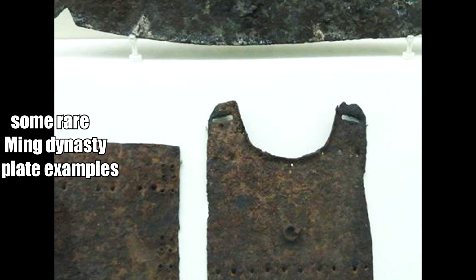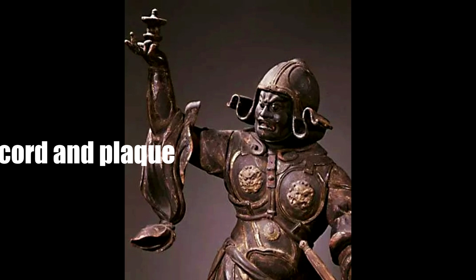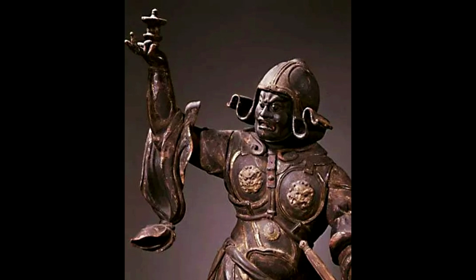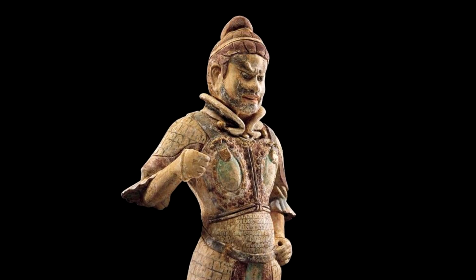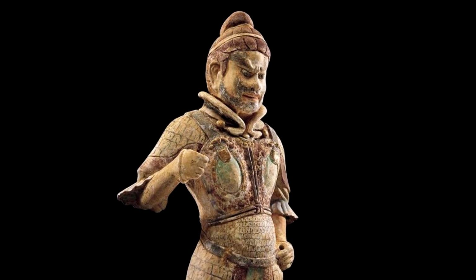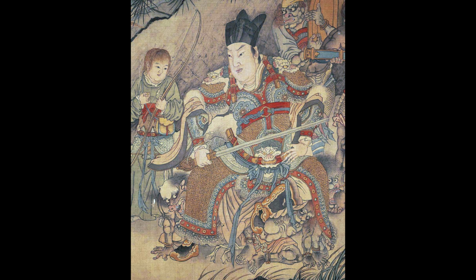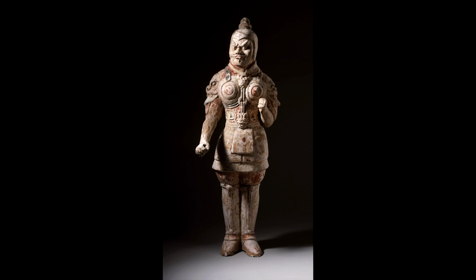The closest armor to plate that we can find in Chinese history is called cord and plaque. During the northern and southern dynasties, this style of armor became popular. Cord and plaque armor consisted of a double breastplate and the front and back held together, sometimes on a frame, by two shoulder straps and waist cords, usually worn over the usual lamella armor for reinforcement, but it could also be worn as a standalone armor. Cord and plaque wearing figurines appear to have several types of cord and plaque armor, apparently having separated categories for light and heavy armor.